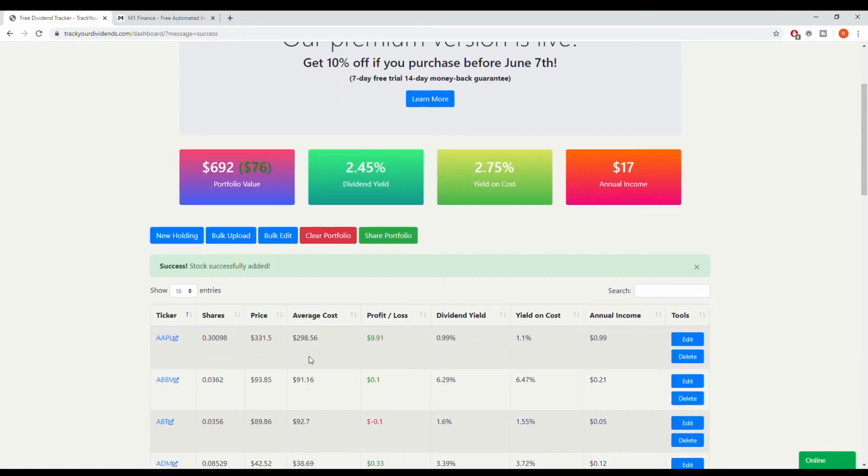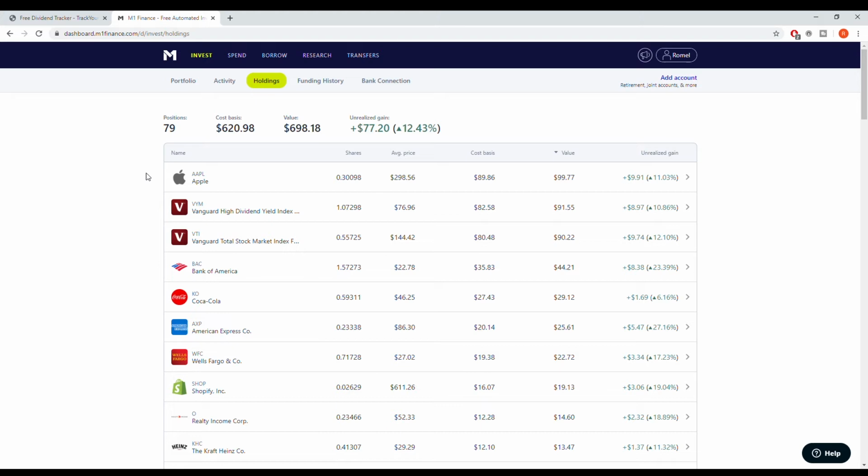One way to confirm that you have added the right information is to take a look at the profit and loss. On trackyourdividends.com, you can see that the current profit and loss is $9.91. And when I go back to M1 Finance, this also shows $9.91.